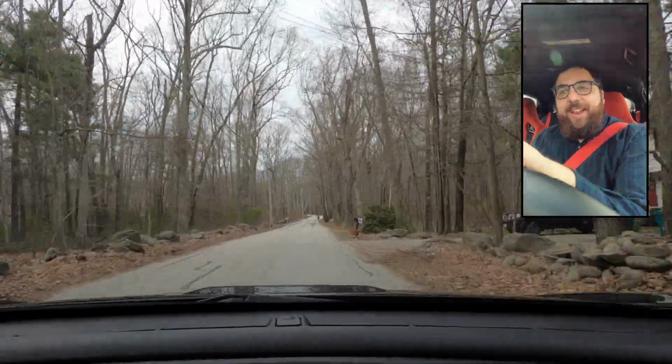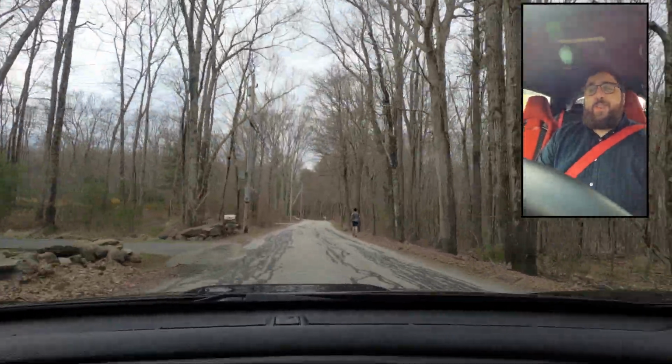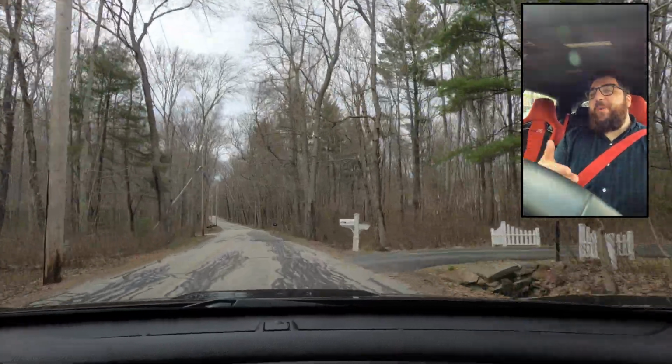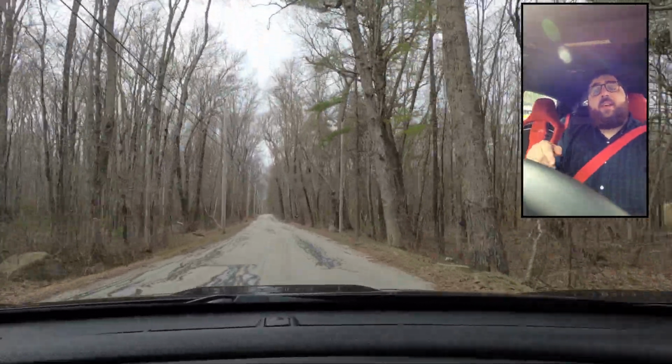Let's get going in the 2019 Honda Civic Type R. Now, where else better to start this 3-prong test than where this car was made for? The back roads. So what's the first thing you notice when you get into a Honda Civic Type R? Well, 3 things. 1, the steering.